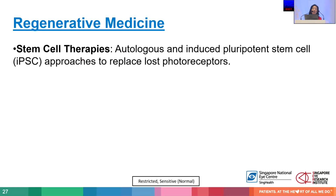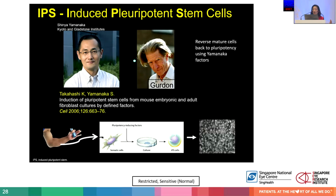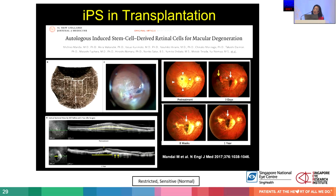Now, the next step is stem cell regenerative medicine, because sometimes the IRD is too far advanced, so there are stem cell therapies. Yamanaka and Gurdon received a Nobel Prize for this technology, where they reversed mature cells all the way back to pluripotency by infusing them with Yamanaka factors. We've tried this in macular degeneration. This was published in the New England Journal, where they put in autologous induced stem cell therapy for macular degeneration, but they're hoping to expand this to patients with IRDs.